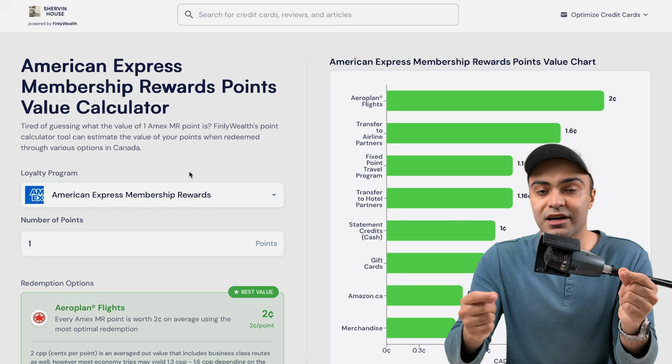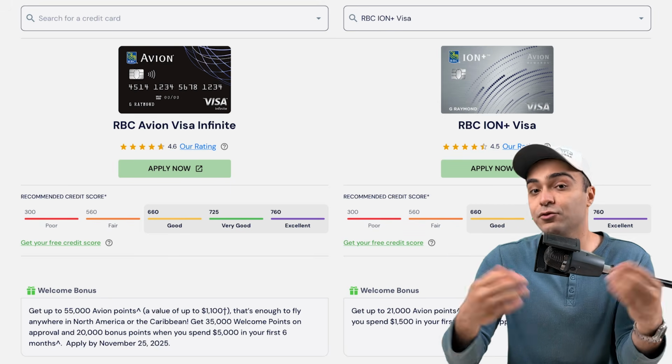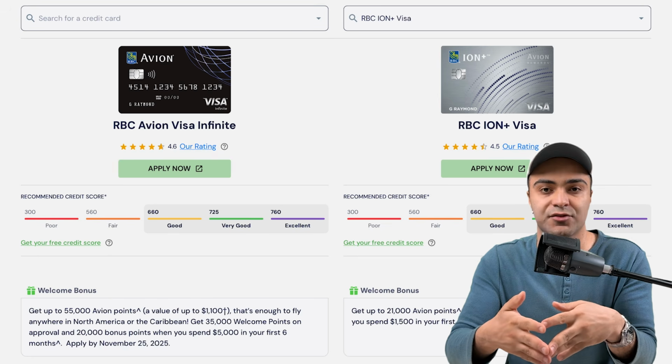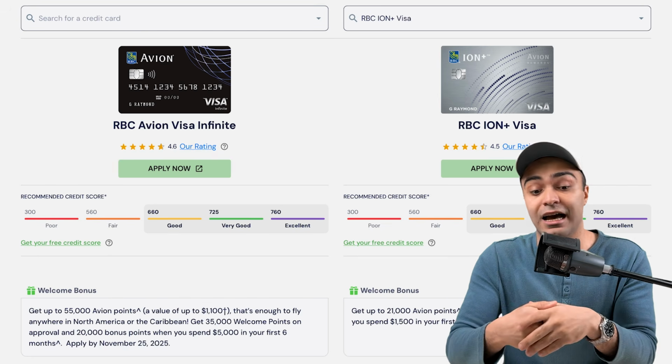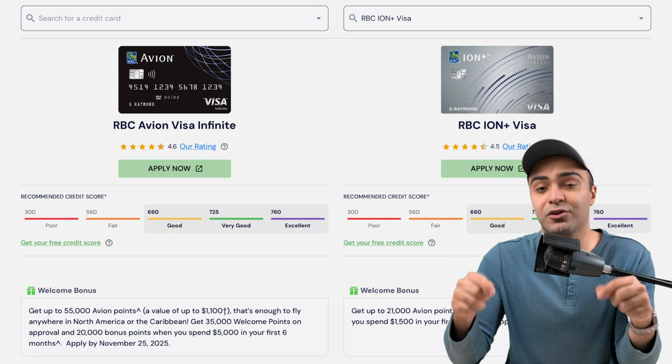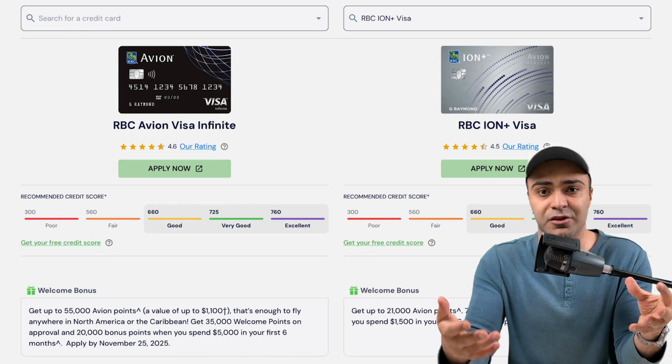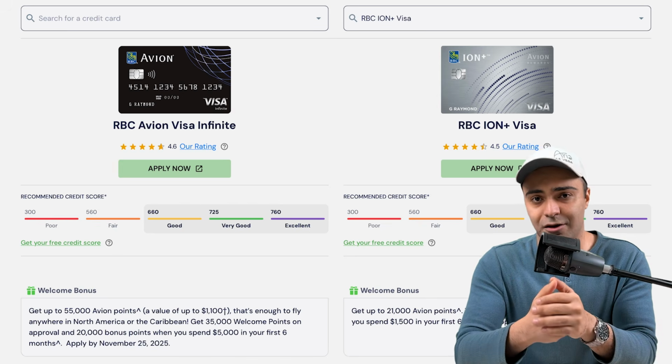Now, that's about it for this video. Let me know what you guys think about these two cards. Have you tried this setup yourself? Do you have both of these cards, and are you doing the whole points transfer thing? Let me know how it's going for you. If you have one or the other, let me know in the comments down below. Are you thinking about getting the other one and basically amplifying your existing card? Make sure to let me know in the comment section down below.